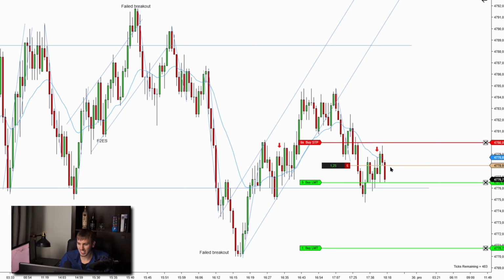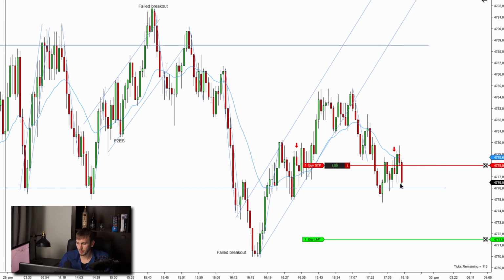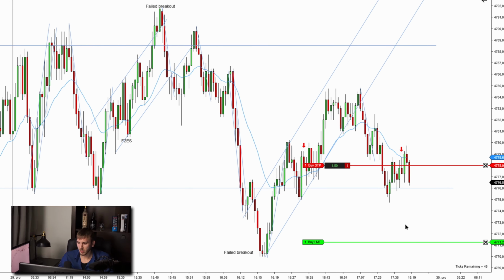So that's not really a setup, but EMA is holding prices, and everybody who went long here, going long too early, picking a bottom in a bullish imbalance, got stopped out of here. So we'll see if we can make it push a little bit lower here.